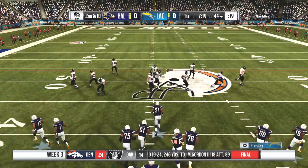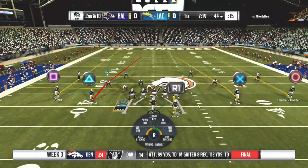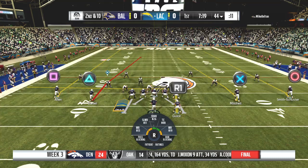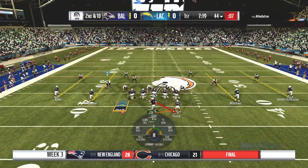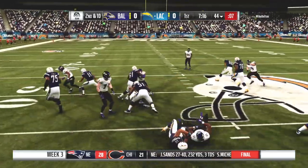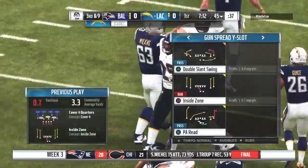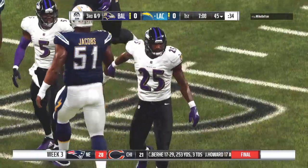So now 2nd and 10 after the incompletion on first down. Tight right. Set. Green 39. Green 39. Detroit. They'll run it now out of the gun. And he'll take this one up close to about the 45. 1 yard, the official pickup there, so it's going to set up 3rd and 9.